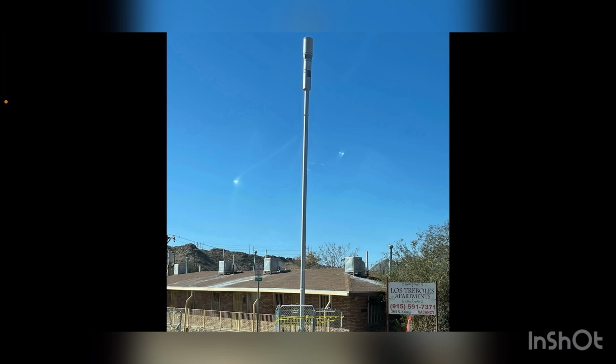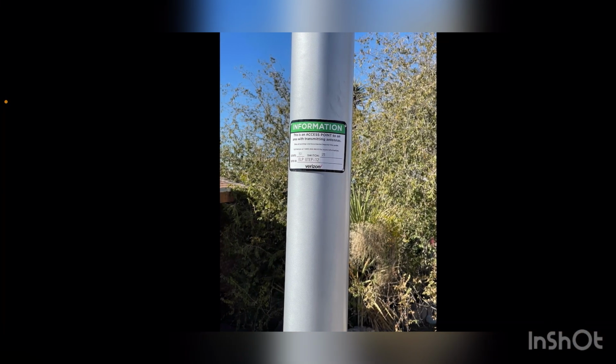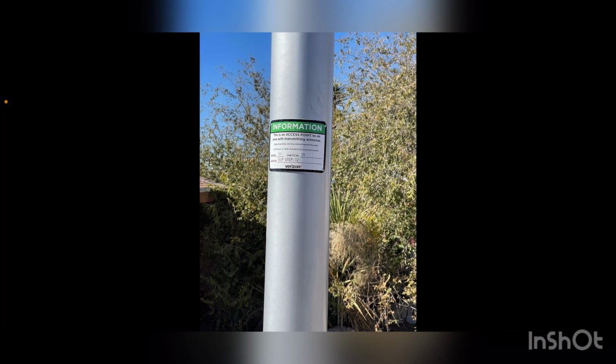Verizon is. In some cases, they're LTE only C-RAN. In other cases, they have both. They have millimeter wave and the LTE variant. And in some cases, they just have millimeter wave only nodes. So this is interesting. As you can see here on the label, clearly a Verizon node. So I'm looking forward to seeing what this looks like in 2022.